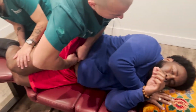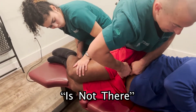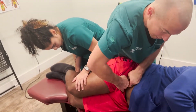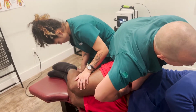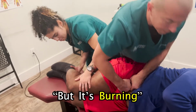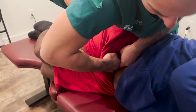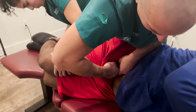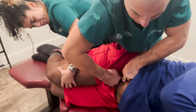It's still burning by touch, but the sharpness is not there like it was. It's less intense. Yes. It's really good. But it does burn. How much less intense? Be honest. I don't feel any sharpness at all. No sharpness, but it's burning. But it's burning. Got it. Tell me when it starts to burn. It's burning. It's burning.